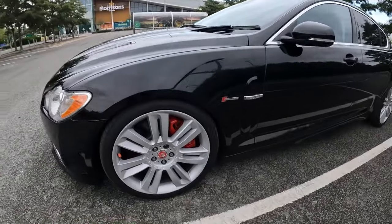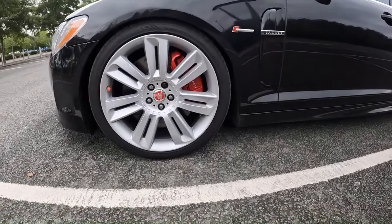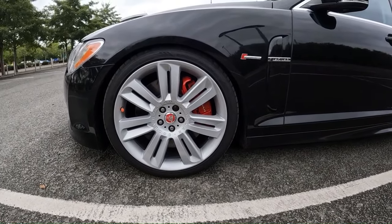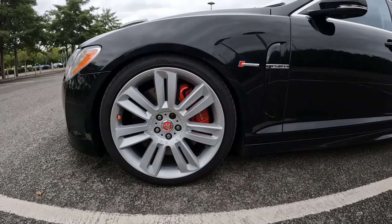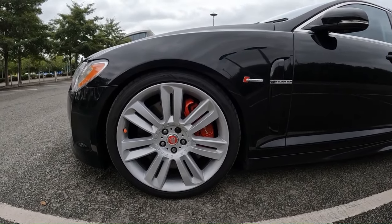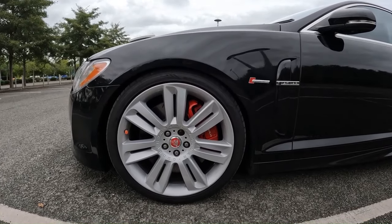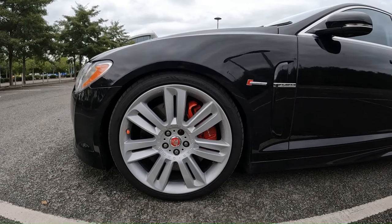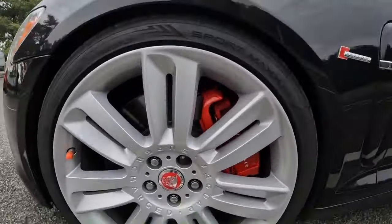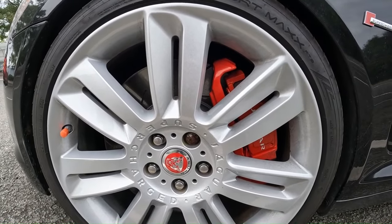The wheels, all the pre-facelift XKRs and XFRs had this design. They are 20 inches and I think they look very good. It is worth mentioning that this car is lowered by 20 millimeters. Being an R, you get the red calipers, and this particular car has EBC red stuff, and the owner has also switched the center caps to the later red ones.